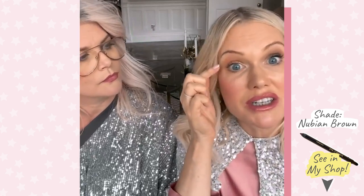Because what we're actually gonna do is we're gonna line the upper waterline and then I'm gonna show you how you can create a sexy cat eye, but without having to worry about making it all, you know, perfect and everything. But you want your eyeliner to be soft so that it doesn't scratch the eye because we're gonna do the upper waterline. So make sure this is clean. So give it a fresh sharpen. These are new, so these are clean. And then, I'm gonna move this closer so you can see.